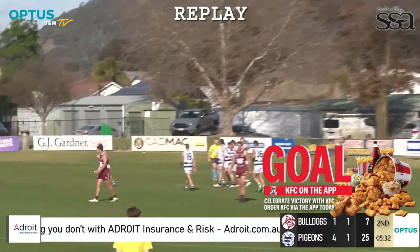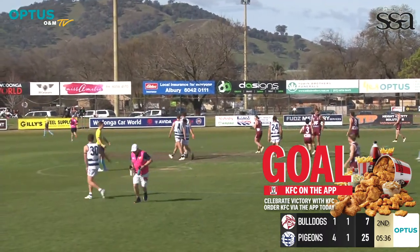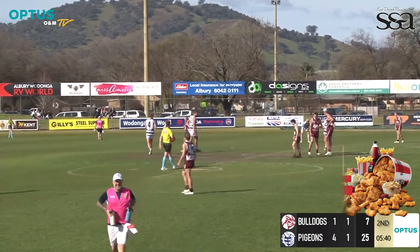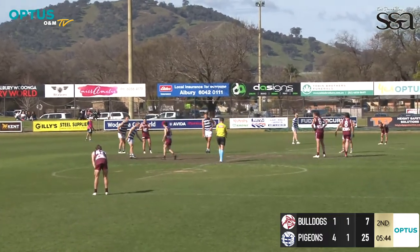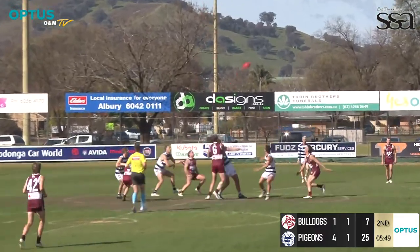But we will go around the grounds at the moment. Wang Rovers 29 over North Albury 9 at the moment. Murdiford 15 to Wodonga Raiders 25, and Lavington 13 over Albury 24, and it's been a positive start to the quarter for Yarrawonga there. Will Wheeler's had four disposals already this quarter. Cam Wilson, Gibbons and Wiley all touching the footy as well.